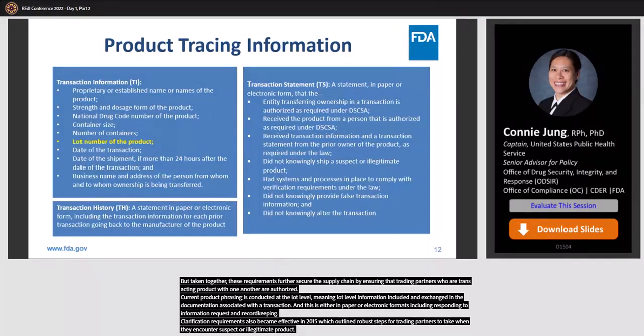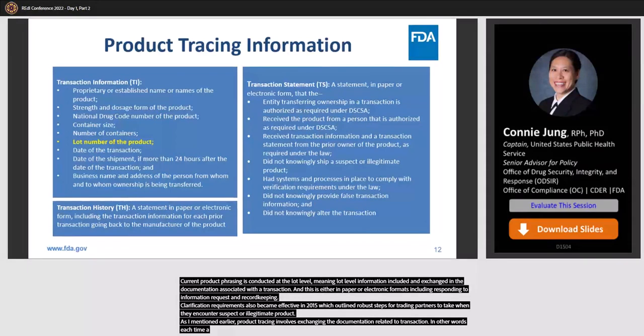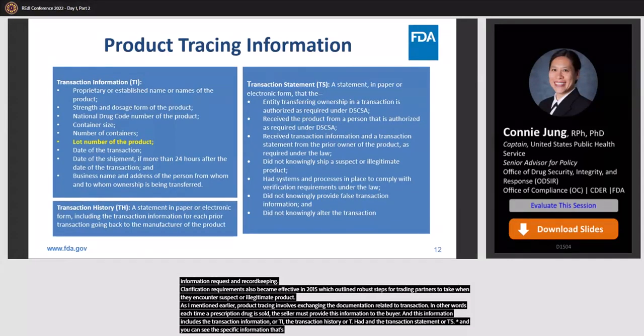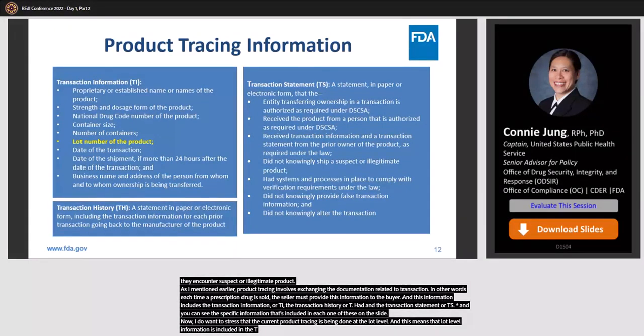As I mentioned earlier, product tracing involves exchanging the documentation related to a transaction. In other words, each time a prescription drug is sold, the seller must provide this information to the buyer. And this information includes the transaction information, or TI, the transaction history, or TH, and the transaction statement, or TS. And you can see the specific information that's included in each one of these on the slide. Now, I do want to stress that the current product tracing is being done at the lot level, and this means that lot level information is included in the TI unless an exclusion applies.